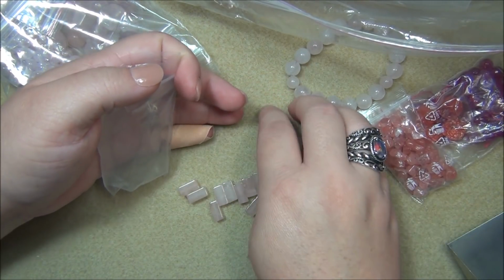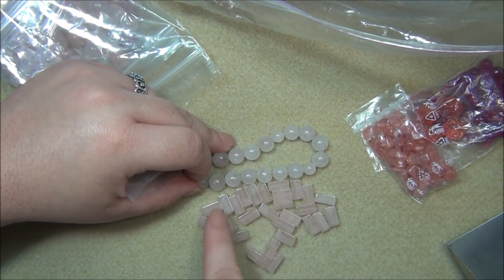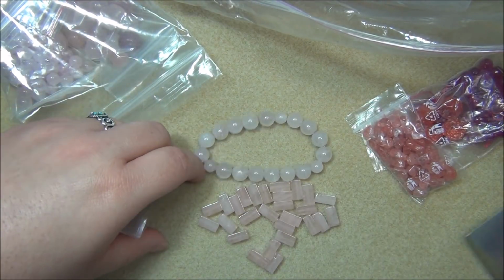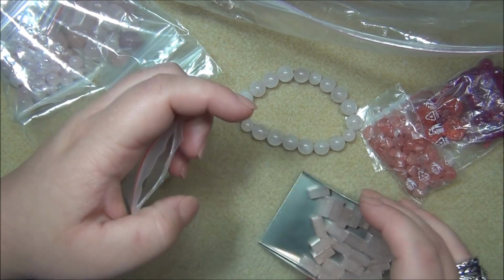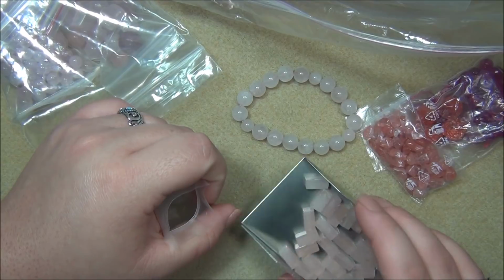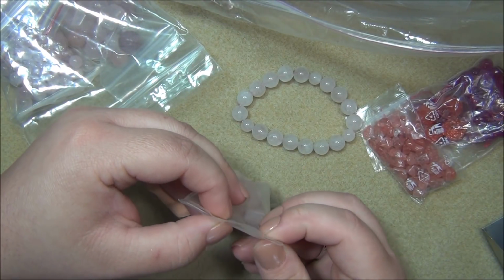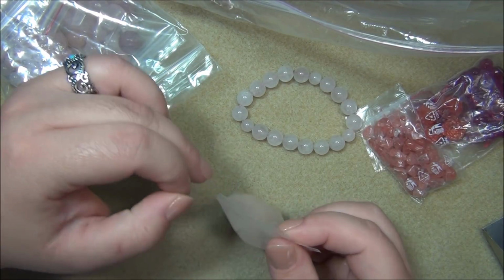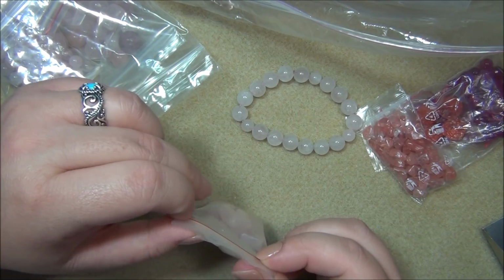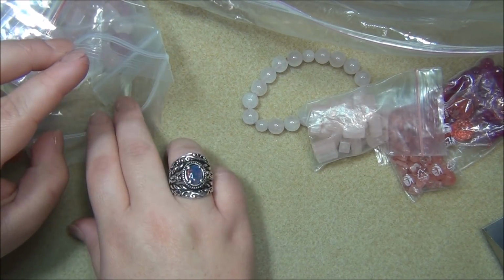And there is totally different grades of rose quartz. Look at how dark these are compared to that right there. That is one thing I don't like about buying rose quartz online, is I will see it and it looks like it's a really pretty dark pink, and then I'll get it and it's like Snow White. You can't even tell it's rose quartz. So that is one stone I like to buy in person.